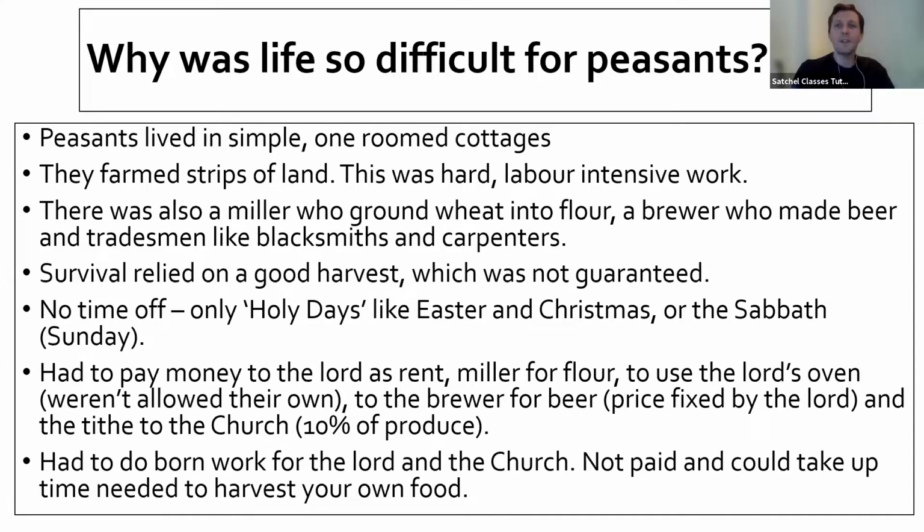Okay. Now, in terms of why a brewer who made beer is so important, keep in mind, this is 1066. They don't know how to purify water. And so all they know is people who drink water tend to get sick, but people who drink beer don't. So they actually drank more beer than water, because water supplies were very, very contaminated. But in the process of making beer, the water that you used in that process would get boiled, and it would kill any germs or diseases that were in it. So in actual fact, adults drank beer more than they drank water, which is a fun fact.